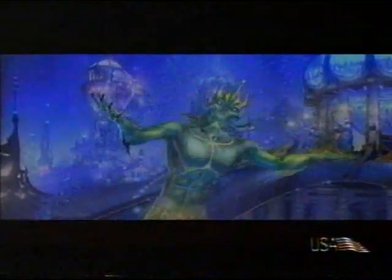Poseidon's Fury is the classic story of good and evil. Poseidon, lord of the seas, the evil brother, battling against Zeus, represents good. And Zeus ultimately triumphs in the end.